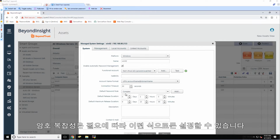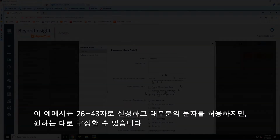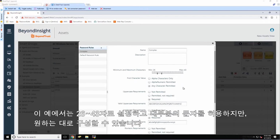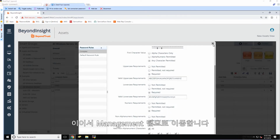You can in fact set password complexities to whatever you need them to be. In this case, we're working with 26 to 43 characters, and we're allowing most everything, but that can be completely configurable. Next, let's go to the Management tab.